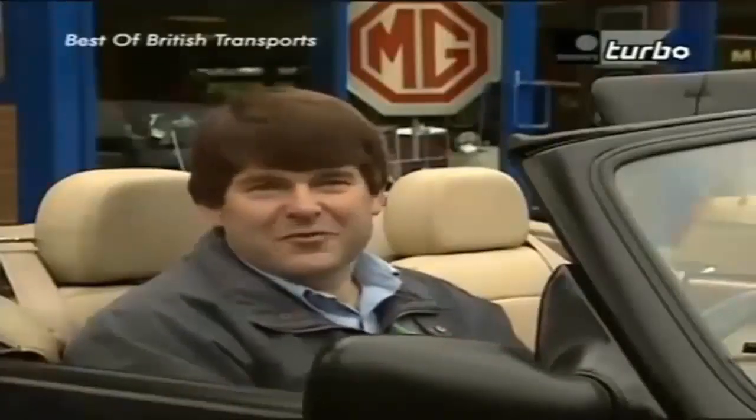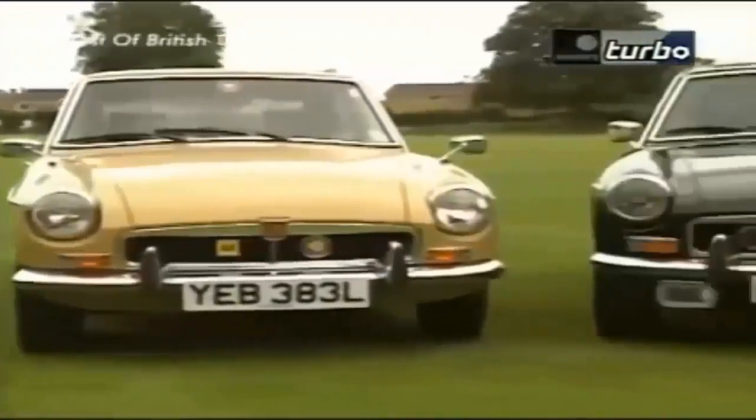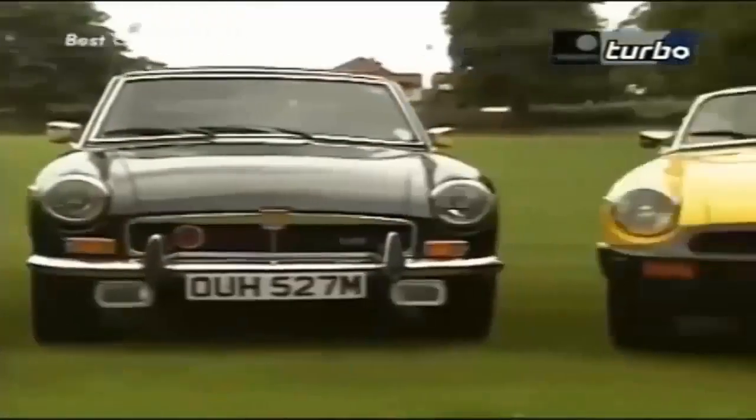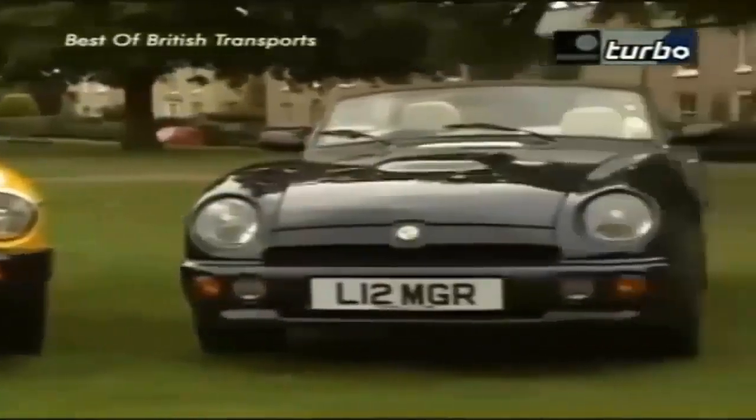For me personally, the car is just bags of character. The MGB, originally it didn't set the world alight with performance, but people still drive them today. It'll keep up with most of the modern traffic on the road. It's a great motorway performer. You can cruise along at 75 quite happily, and it doesn't cost an arm and a leg to run.